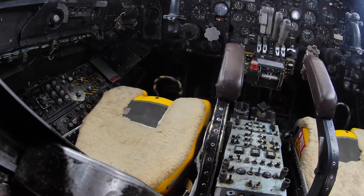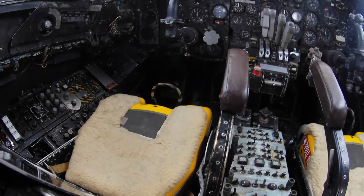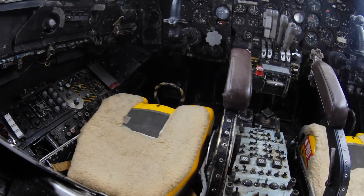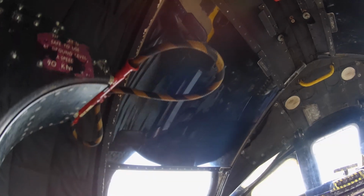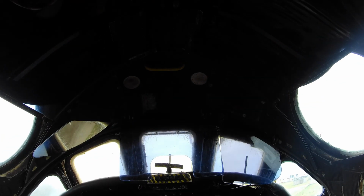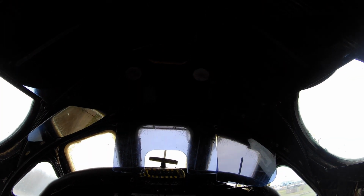The pilots have ejection seats in the Vulcan. That's not the same for the rear crew, which we'll cover shortly. So if they needed to abandon the aircraft, they can pull the handle between their legs or the screen handle above their heads. And then the first thing that would happen is that the entire top of the canopy would blow off into the airflow.